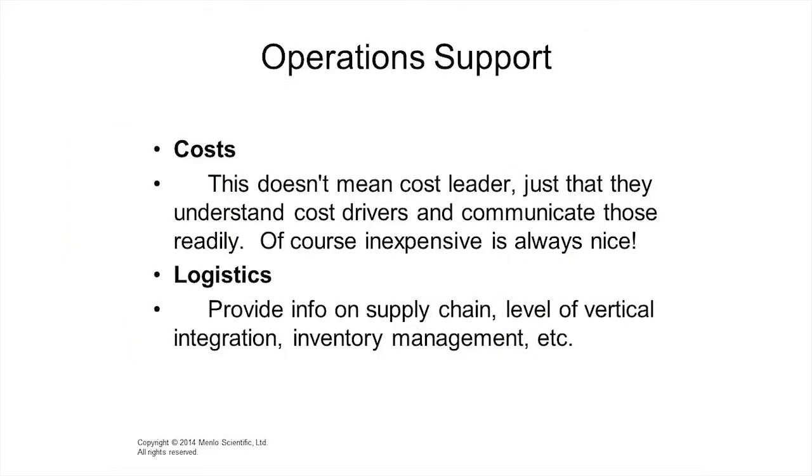Operation supports. They'll talk about costs. Costs not necessarily in BOM, but it doesn't mean the lowest bidder either. It's just that the factory understands the cost drivers and communicates these readily. Of course, inexpensive is appealing. Logistics, provide information on their supply chain, vertical integration, inventory management, etc.